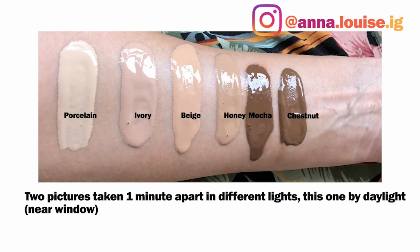I shall do some swatches separately and pop them into the video, because otherwise I'm going to have a messy arm for the whole of the video. So I'll insert those so you can see the shades close up, so you can pick what kind of shade you would want if you're going to try it. I've decided to go for the shade beige because I think that suits my skin best.